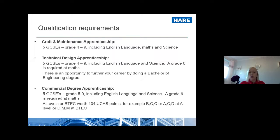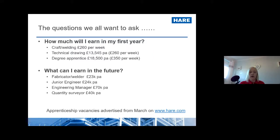So what everybody wants to know is, what will I earn? So in your first year doing craft and welding, it's around £260 a week. These do change year on year because we do give pay increases. Technical drawing apprentices start on similar, but they're paid per annum, so it's £13,500. And if you're doing a degree apprenticeship, so quantity surveying, that's £18,500, which is around £350 a week. So you don't pay for your qualifications. So you'll do a job, you'll be trained, you'll go to college and you'll be paid. So a lot of our apprentices use the term earn and learn. So you can earn and learn at the same time.